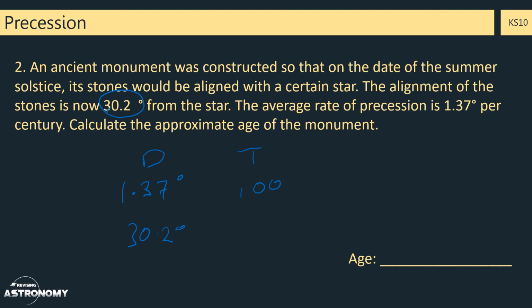So what do we need to do to get from 1.37 to 30.2? Dividing 30.2 by 1.37 shows us that we need to be timesing by 22. So therefore we need to do the same over to this side. Obviously this number is slightly rounded, so if you do it on your calculator you get 2,204.37 years. So rounded to the nearest year, 2,204 years.